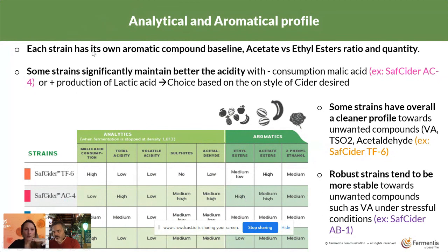Something else to know that I think not a lot of people know is that yeast have the ability to consume malic acid. There is a lot of malic acid in cider, in apples. So you can see that, for example, AC4 is not going to consume a lot of the malic acid, when TF6 or AB1 is going to consume a lot. It's going to reduce the acidity and the crispness of your cider. So if you want to keep a really crisp cider, you're going to want to select a strain that has low consumption of malic acid.